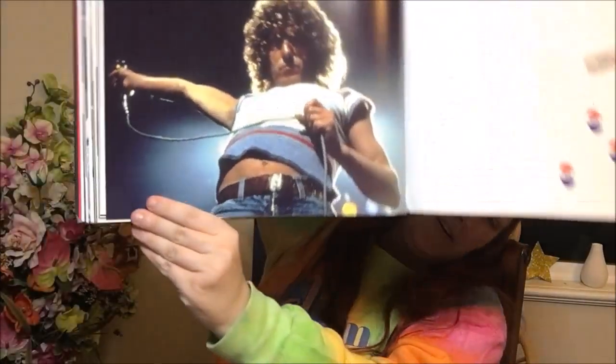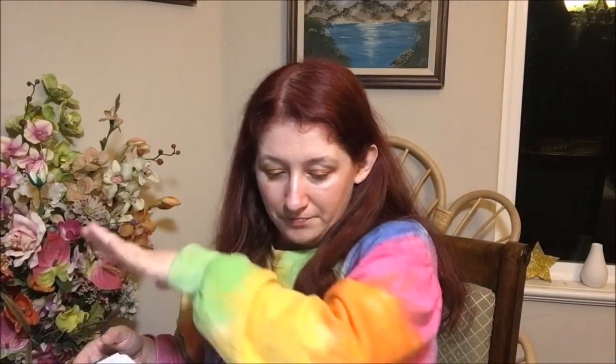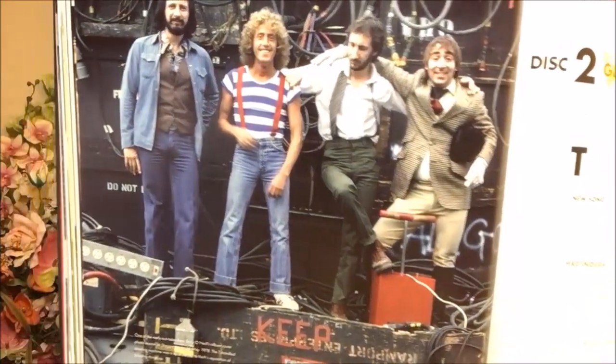And Roger in the iconic Total Chick shirt. My mom had one identical to it in the 70s, and then she gave it to me, so I basically have that same exact shirt. And then more ad campaigns for the Who Are You album. Not super noteworthy photos, though. A larger version of this, so you can actually see the details better.